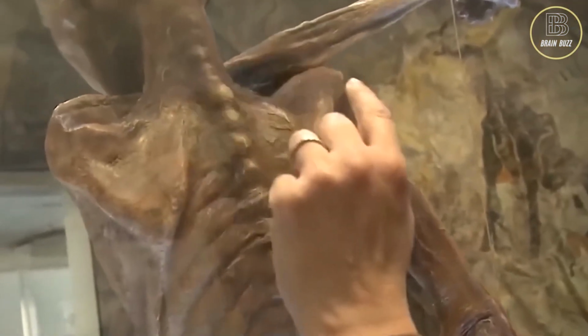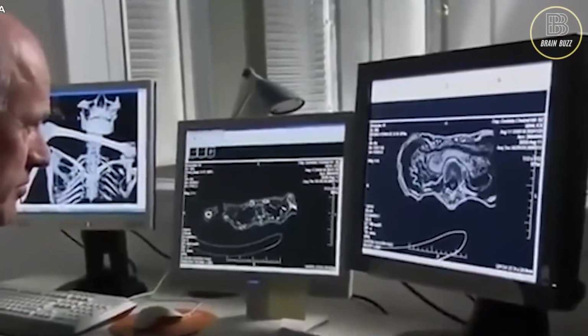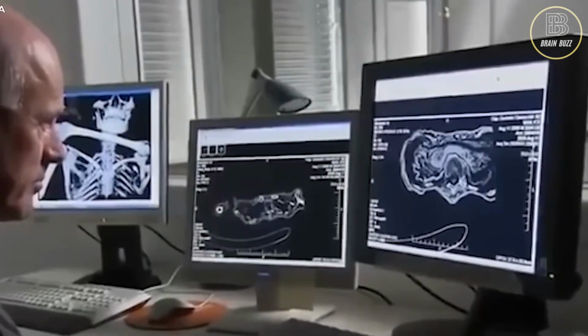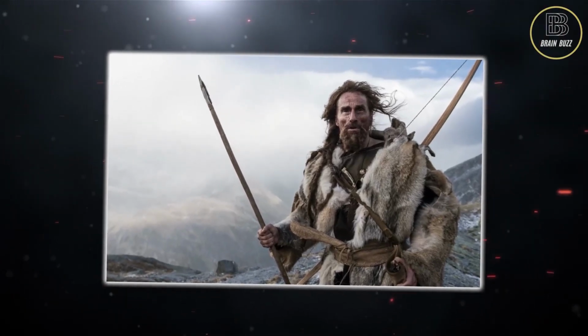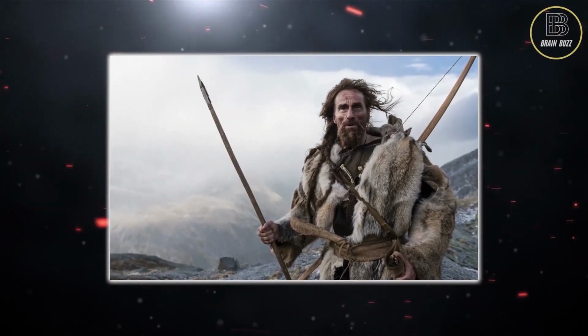So far, we've explored how ancient DNA helps reconstruct the past and unearth remarkable discoveries. But what's making all of this possible? Let's take a closer look at the technical advances that are driving the DNA sequencing revolution in archaeology.